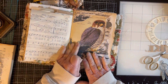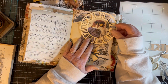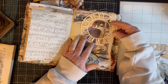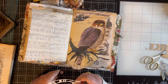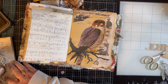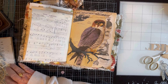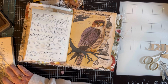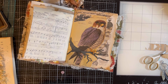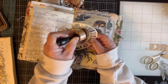Alright. Now, around his head, I'm going to put this Tim Holtz die. I do not have this die. I got this in Happy Mail. So I can't tell you what the number is or anything like that, because I don't know. And I'm going to ink it up a little bit. See if I can do it without tearing it. I'm just going to go around the inside and around the outside.